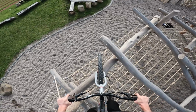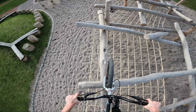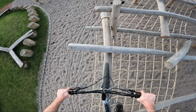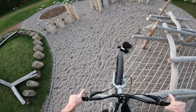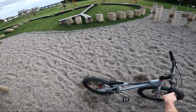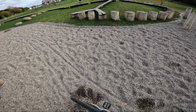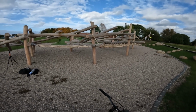Oh, this is disgusting. Oh my god, this is really horrible. Landing in this gravel is disgusting, but not as disgusting as that line. I hated every second of that. Stoked I got it though. Now I've got to get it again for a second angle. Yay!